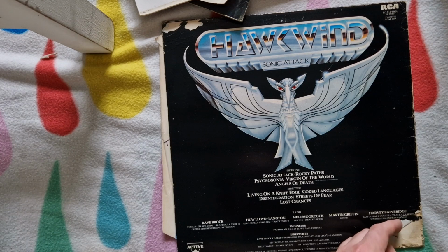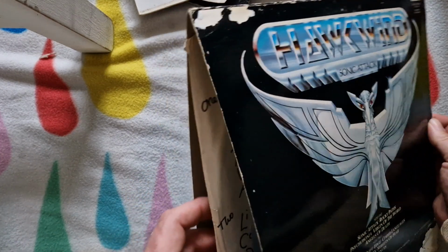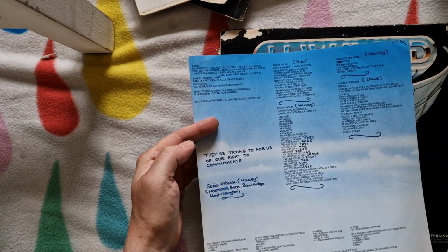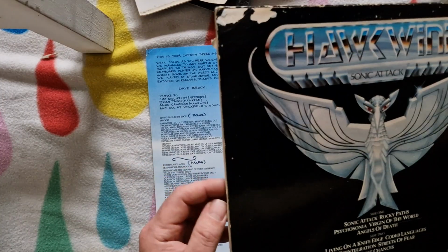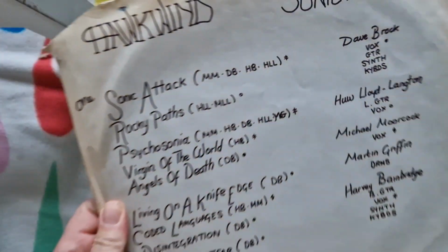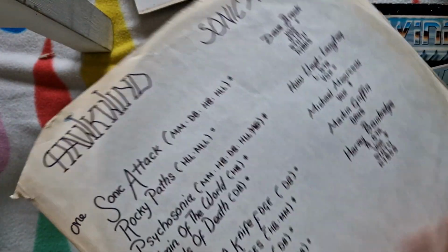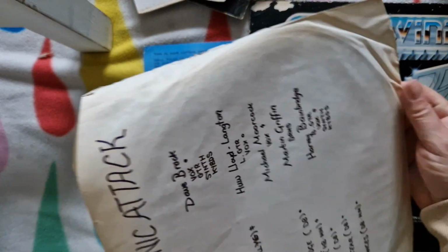Sleeves a little bit shabbier than the rest of them. Oh look, I think we've got some original artwork as well. This is a really cool haul. I'm pretty pleased with this so far. Some nice penmanship on the inner sleeve.